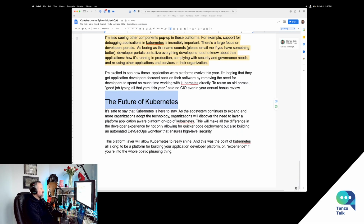There we go. It's safe to say that Kubernetes is here to stay. Sure. Be more bold.